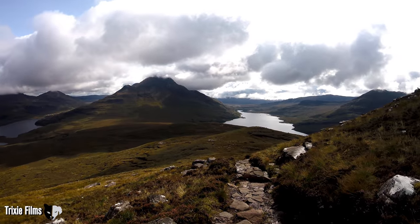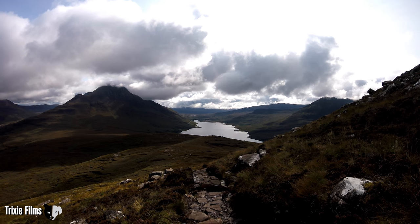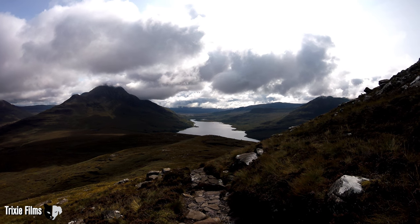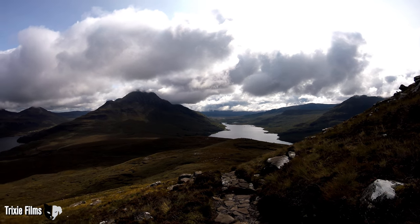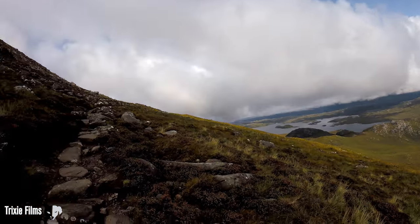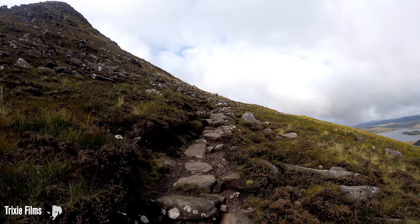Here's the path that I just come up. And what a view over there. It's a nice breeze and no midges. Right, I'll finish my drink, and then we're not far to start climbing up, because we're on the southeast side now of Stac Pollaidh. Over and out. Getting warmer.